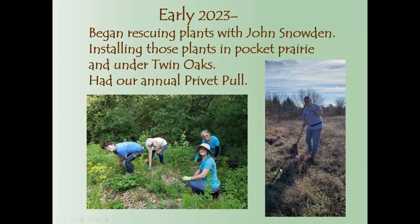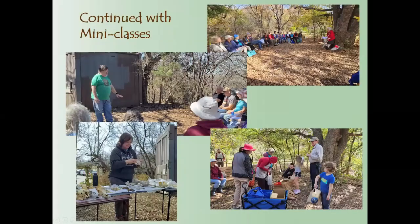We also had our annual privet pull, and they tore down, and I didn't have a picture of it, they tore down the big greenhouse, which we'll talk about later. And that kind of impacted our plant sale, and poor Josephine and Frank took most of our plants to their house so they could watch over them until the sale. We also continued with our mini classes and had quite a few really good ones with good attendance, including Mike Smith and Hester and Dana, all these good ones.